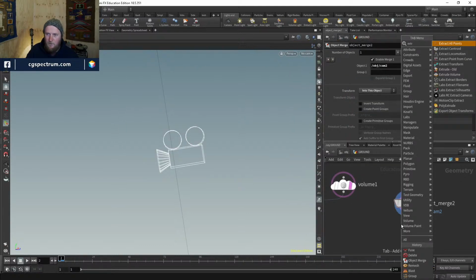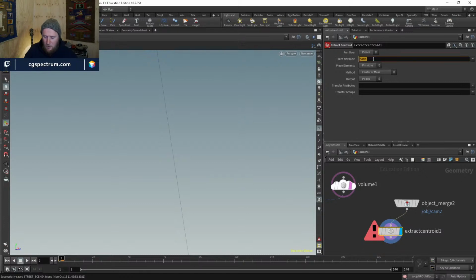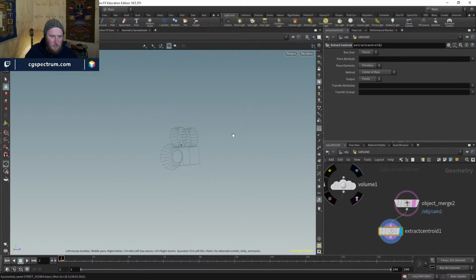Extract centroid. I find the extract centroid node crashes quite a bit, so I'm a little bit wary of it. But I'm going to choose output points. There's no name attribute. Get rid of that. There we go. So we've got a point now in the center of our camera.